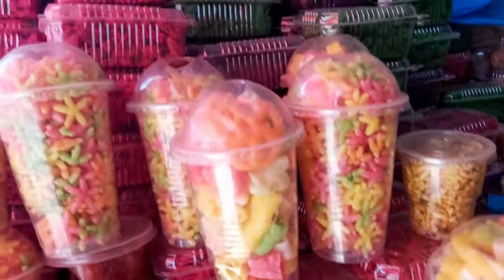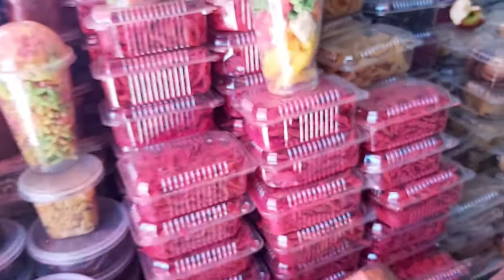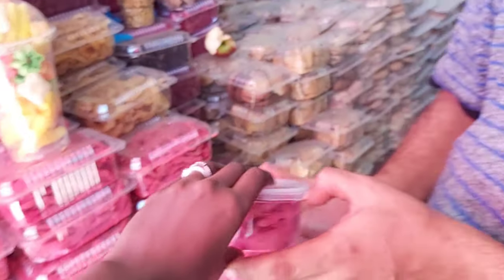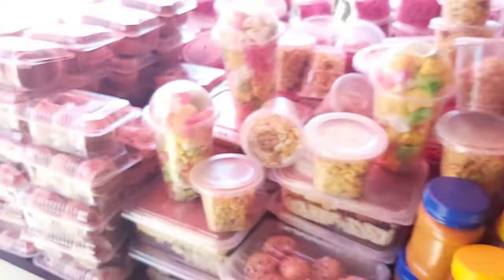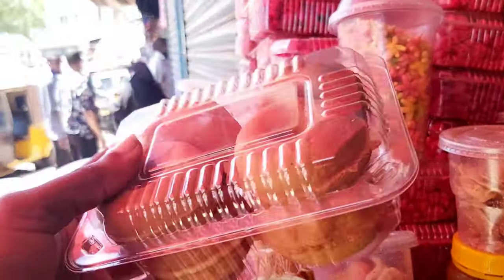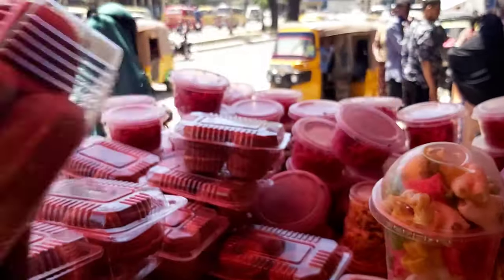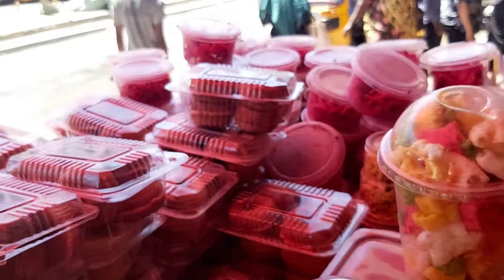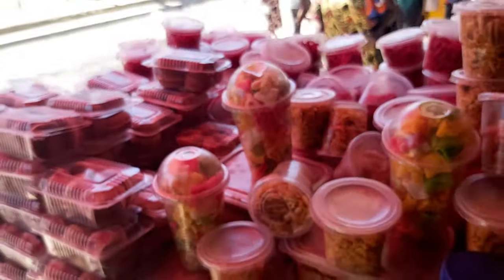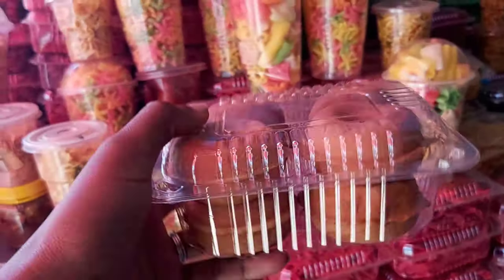So huu duka huu, guys, ana mabuyu pia ya rangi ya green. Donuts pia anauza. Guys, there. This is called chauro, this is achari. Yeah, these are donuts. They're so sweet and very, very affordable.